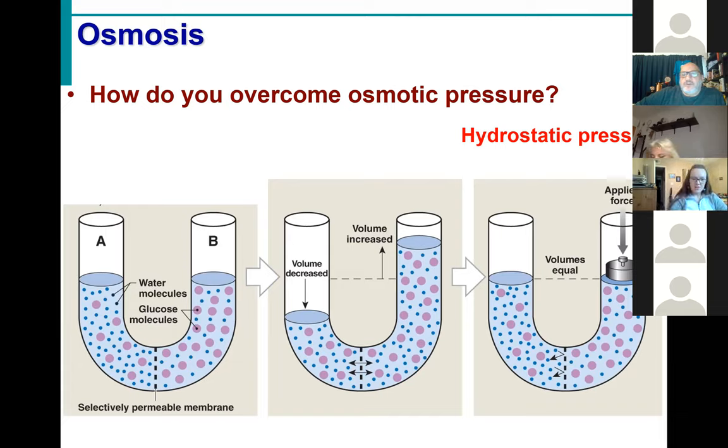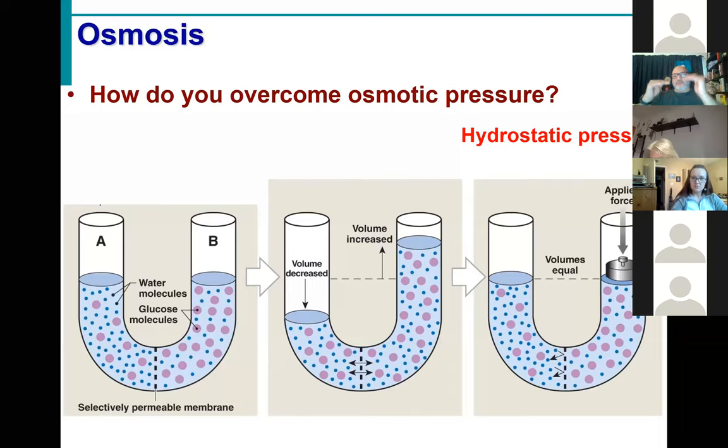Great question. You are absolutely correct. It would totally depend on the size of the beaker and the integrity of the membrane. Because you're right, it would start to go down, but as it did, it would put a lot of pressure against that membrane, especially if it was a large container, and would likely break it, because water, as we've seen with the tornadoes and hurricanes and flash flooding, is very powerful. That osmotic pressure, that hydrostatic pressure, can be very powerful. So yes, you would absolutely get it to do it.